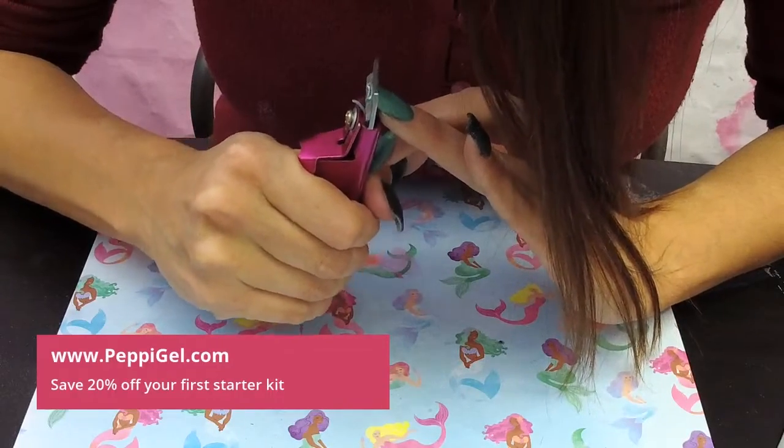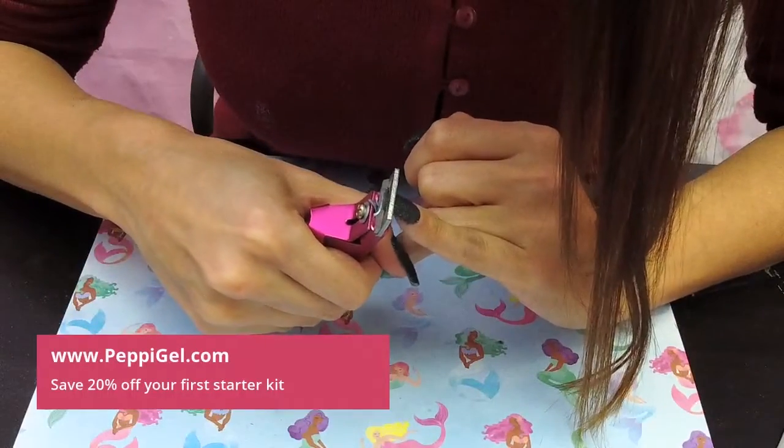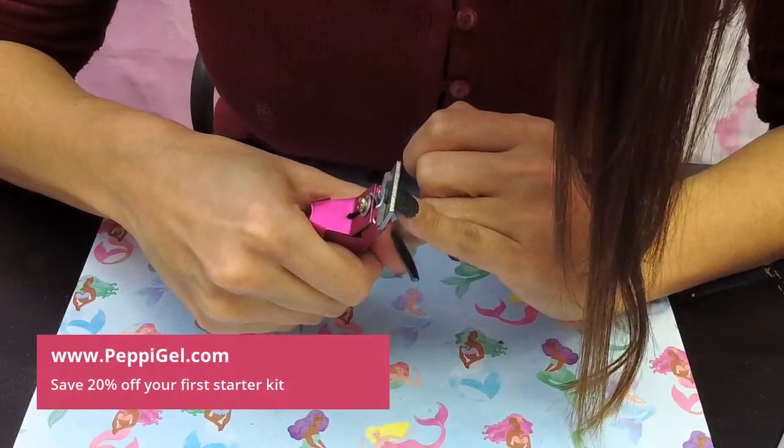So removal is super easy. No having to wrap in tin foil and wait 20 or 30 minutes.